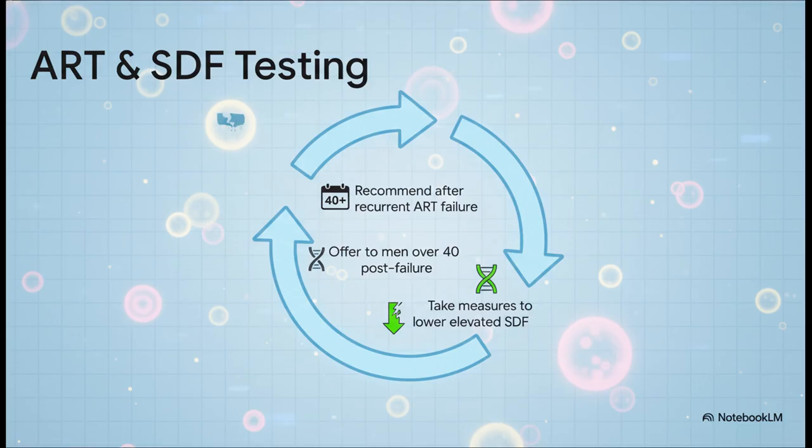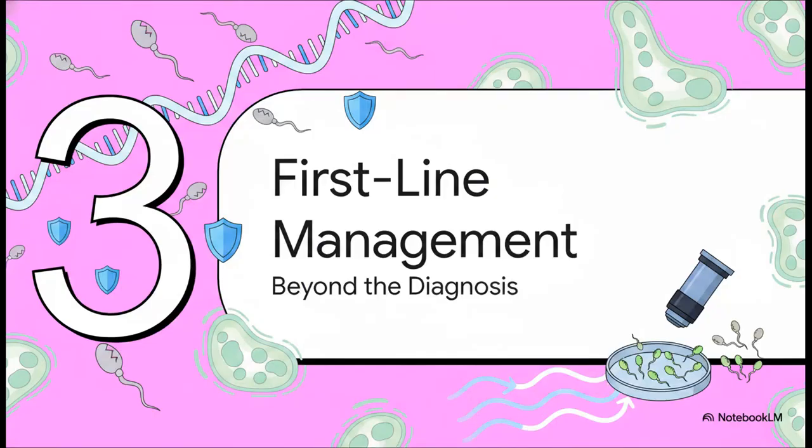This is absolutely critical for men over 40 or those with known risk factors, assuming the female partner's workup is normal, of course. And crucially, if it comes back high, taking active steps to lower that SDF before their next cycle is strongly recommended. All right, Section 3, first-line management strategies.